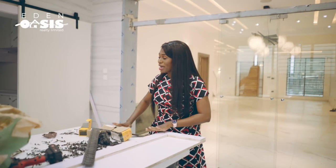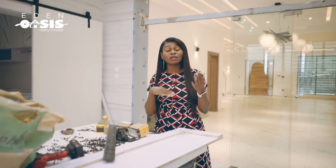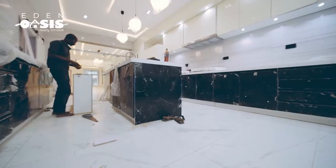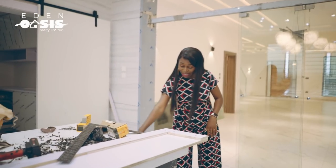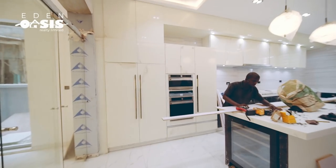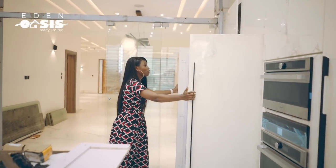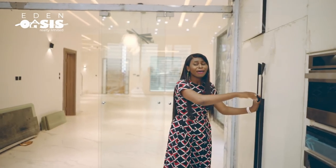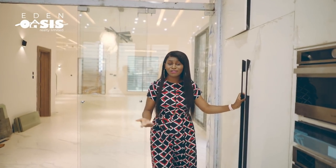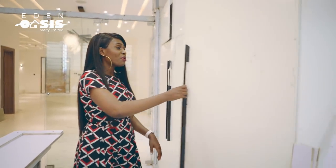So right here, we have the granite island. As you can see, we're still working, just putting some little finishing touches to the house. We have the granite island here. We have the wine chiller right here. We have the microwave and the oven, the double door refrigerator right here. And of course, tons of stuff. A house like this definitely comes with tons of storage spaces. And yes, that's what you have. We have the pull-out pantry right here.